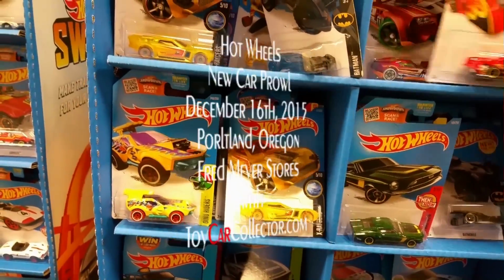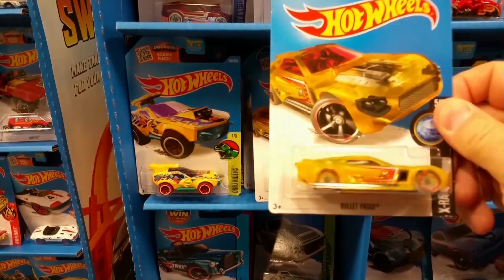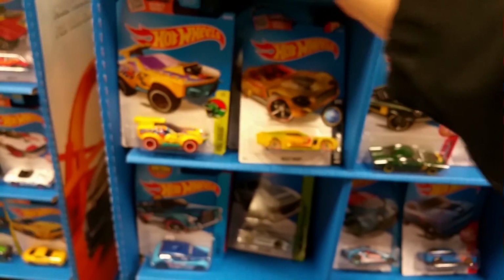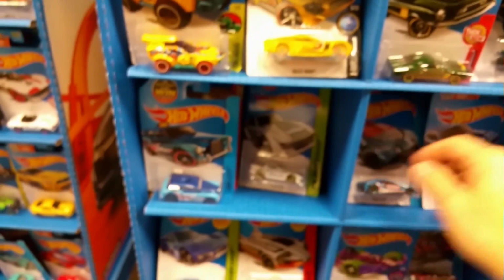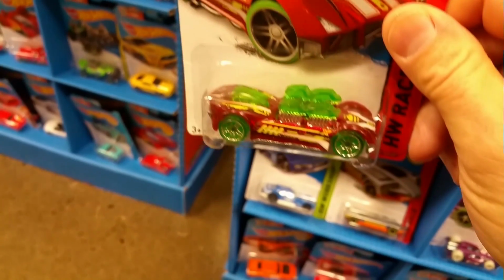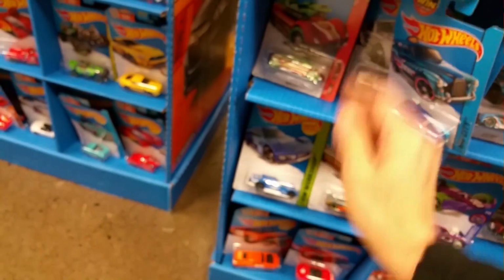I'm at the Fred Meyer store and they have all kinds of new Hot Wheels today. Like this one, Bulletproof. That's a new one today. There's so much new stuff here. I picked up a bunch at the other rack and then the guy told me to come over here and look. What for two? That is brand new, I think.